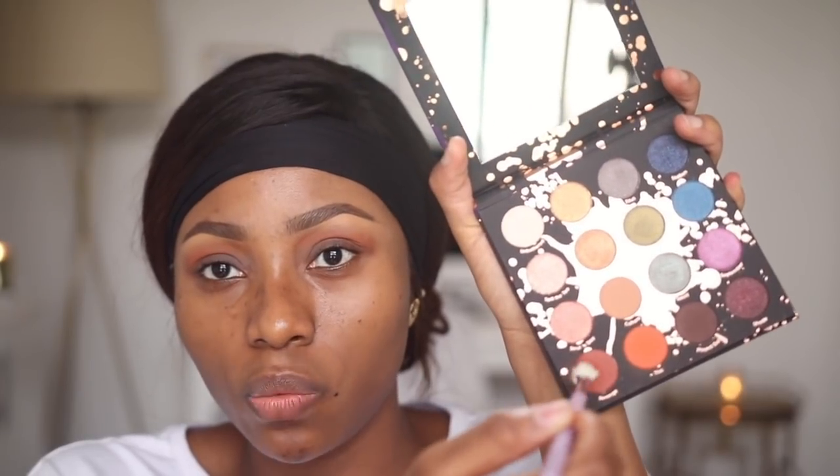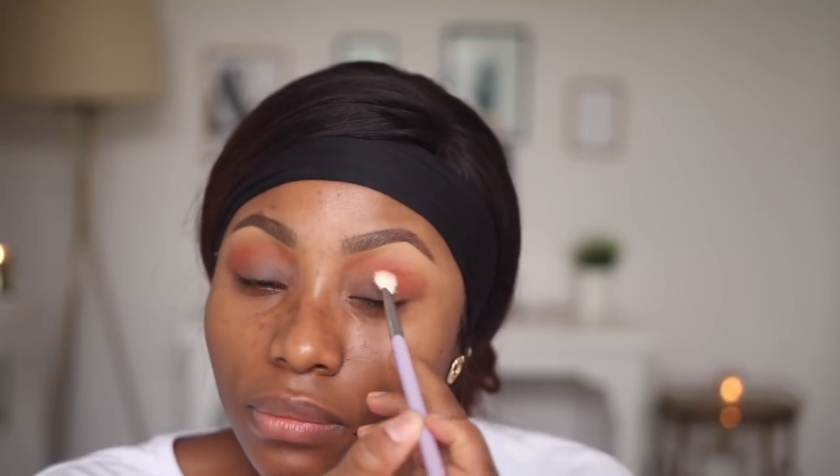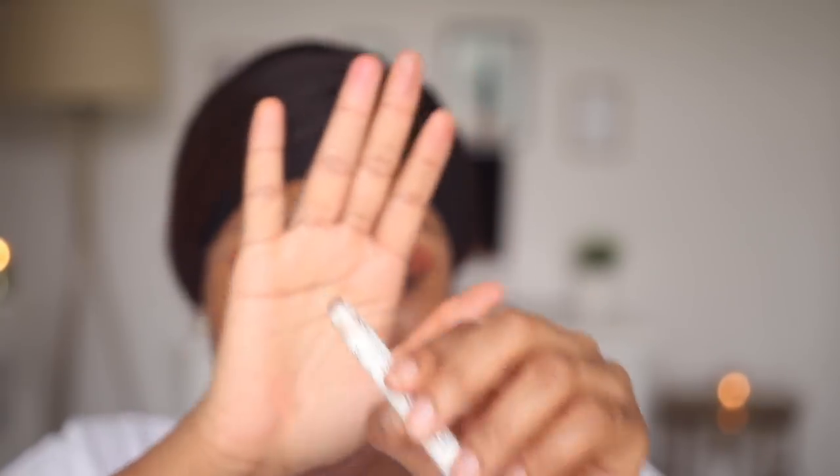And I'm going to go in with Revenge here. So I'm going to apply a base. This is my NYX Jumbo Pencil in French Fries. I do this all the time before I apply a lid color, just going to help the lid color appear more vibrant.